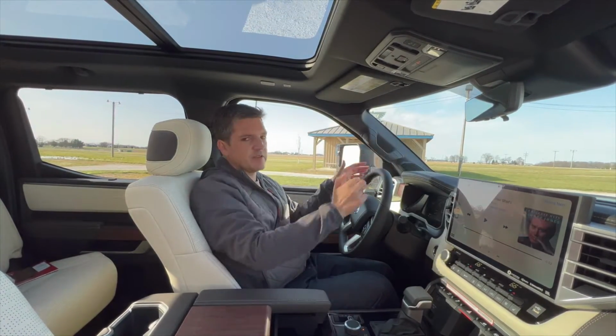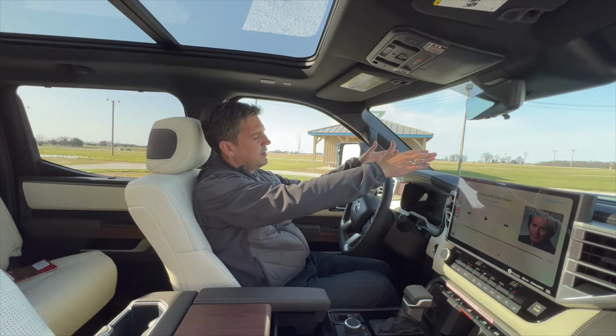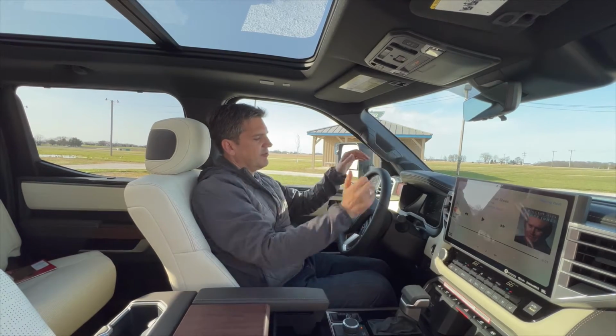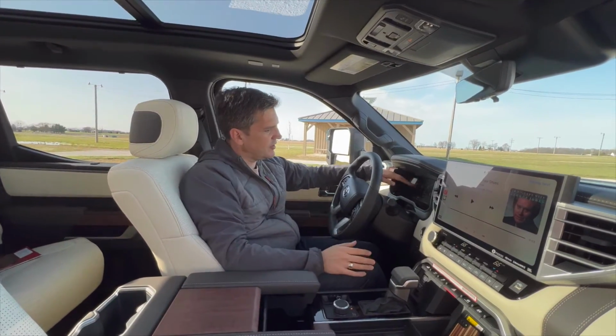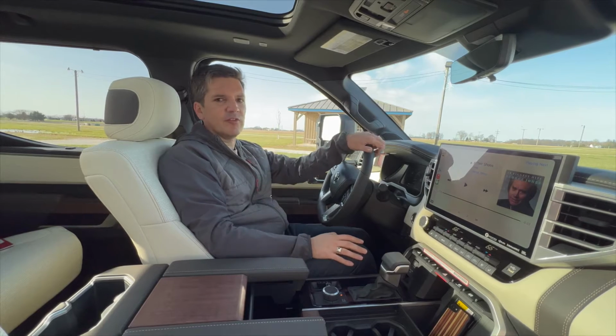Has a 10-inch head-up display. So a very large color heads-up display for navigation, safety systems, speed, all that stuff's out there. And it looks really big out hovering over the hood. You got the flat screen instrument cluster here to go with the touch screen. It just really has a very crisp, modern feel to everything.